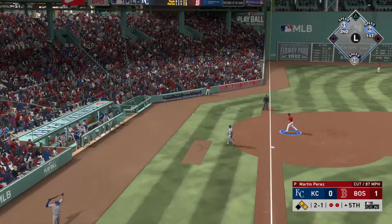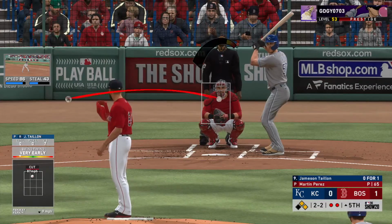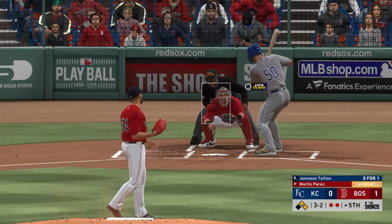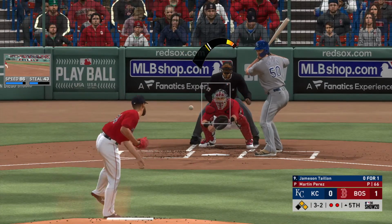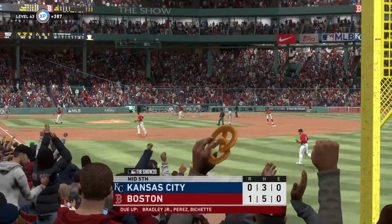Grounded down the third baseline, but this will be a foul ball as that evens things at 2-2. Not where he wanted that fastball to be, and it's 3-2 now. For the guy on the mound, this is one of those innings where nothing comes. A swing and a miss. That retires the side, and that will do it.